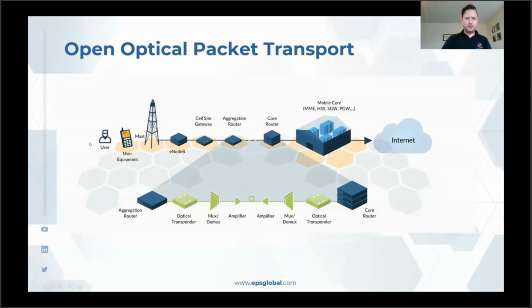We have our users on our mobile phone, and they have a radio wave to the mast. So it's down into the baseband unit. And I think Ray is actually going to go through the different scenarios with the distributed unit and the centralized unit, and where we can actually sit the cell site gateway. But looking at it from an end-to-end solution point of view, into our cell site router, multiple cell site routers into our aggregation router, down into our optical transponder. And these are all bare metal white box solutions, muxed, amplified, demuxed, and then back to our core. Basically, we have every device here now as bare metal, a white box solution.